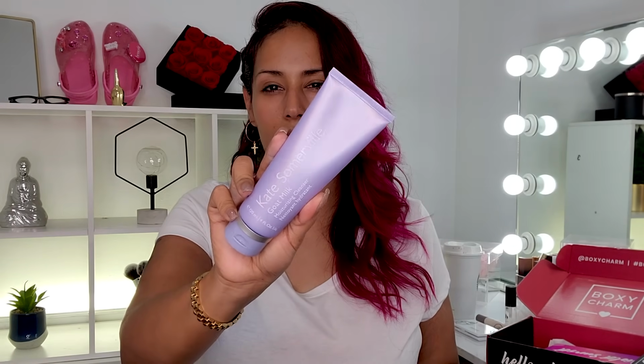Next, we have the Kate Somerville Goat Milk Moisturizing Cleanser. Here's what it looks like. I'm not going to use this here solely because my face is already clean. I've already cleaned, I've already done my serums, I've done the most to my skin so that I could film. So I'm gonna skip on using this, but I think it's a really good size.